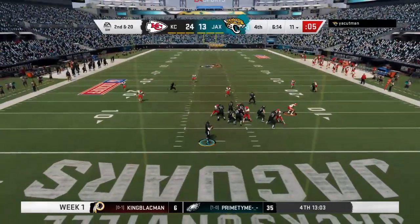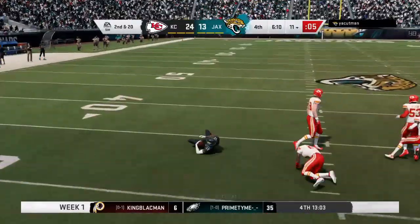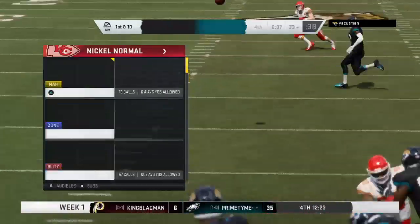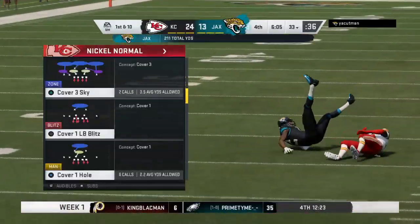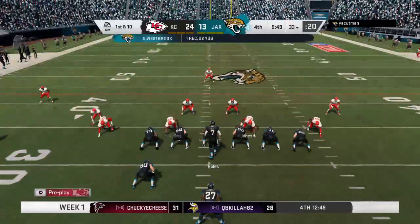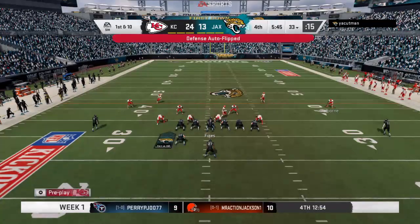Here's Foles. That one complete to D.D. Westbrook. And he's able to get this one all the way past the 30. 22 yards there, a first down. That's good. This possession means so much for them. They've got to focus on this drive and find a way to make this a one-possession game.